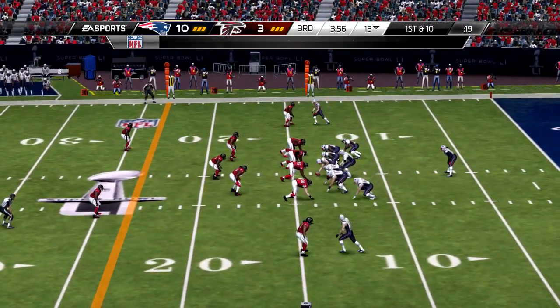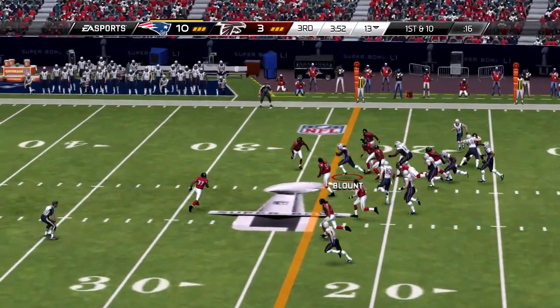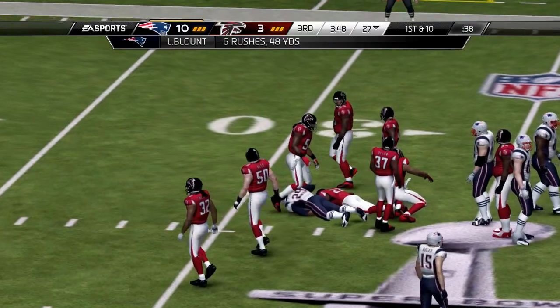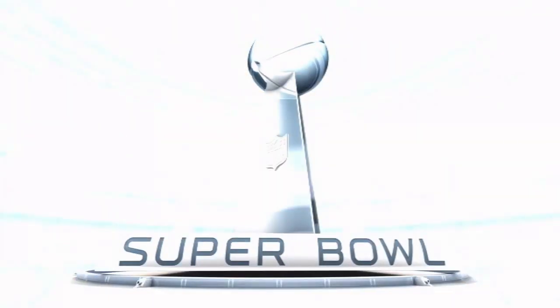And an extra tight end on the field now. Handoff, running up the middle, and is able to get the first down. And a nice run there to pick up the first down. Good understanding by the runner of knowing where the first down line was and getting there.